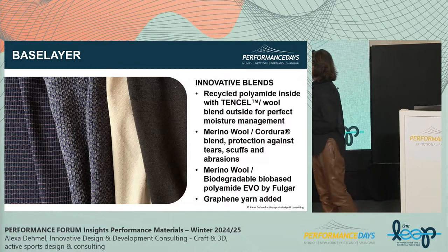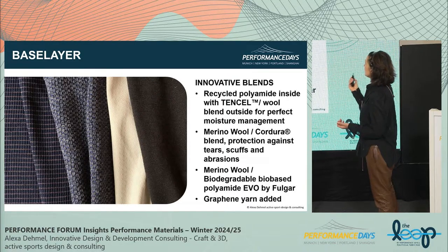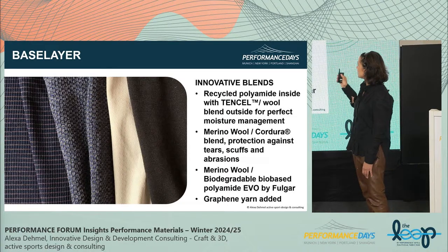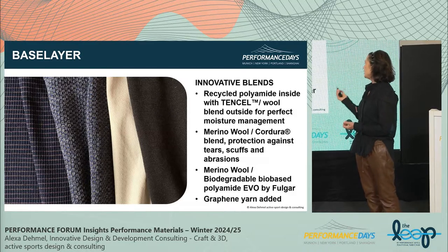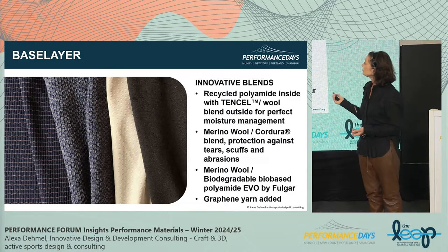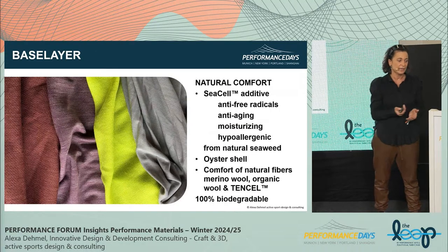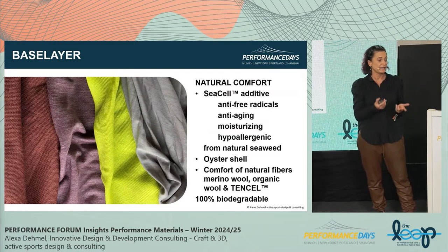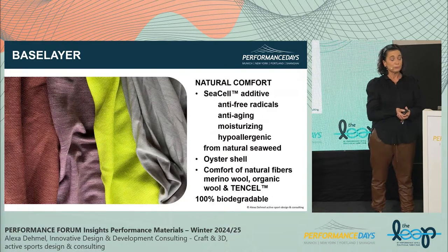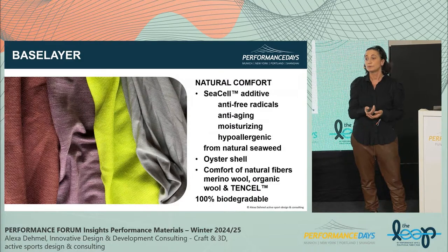If you will look at the base layers, you see innovative blends, recycled polyamide inside with tensile, wool blend outside for perfect moisture management, merino wool, cordura blend, protection against tears, scuffs, and abrasions. Merino wool, biodegradable, bio-based polyamide, Evo bifolgar, and graphene yarn added. Then we have natural comfort C-cell additive, anti-free radicals, anti-aging, moisturizing, hypoallergenic from natural seaweed. We have oyster shell, comfort of natural fibers, merino wool, organic wool, and tensile, 100% biodegradable.